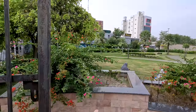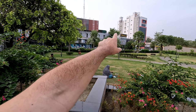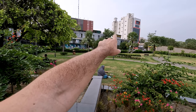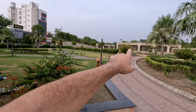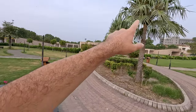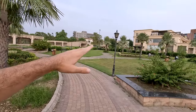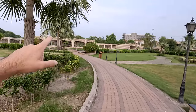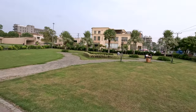Wow. Okay, check this out. Some beautiful flowers over here. A lot of people just hanging out. The Aladdin Lounge, the theme restaurant. Ooh, a soul kitchen? No way do they have soul food in Pakistan. That would blow my mind. Very cool trees. I'm liking the architecture around the park here. I think we've got some kids playing cricket over here. Oh, I gotta go check that out.